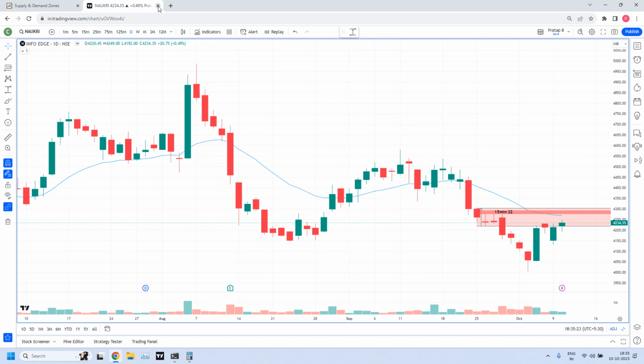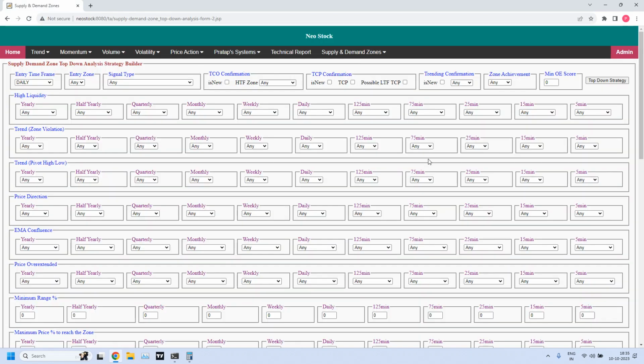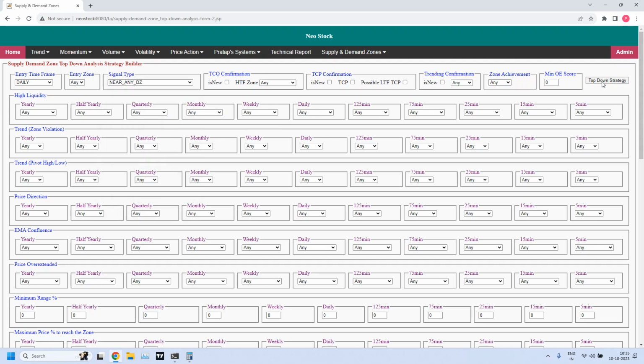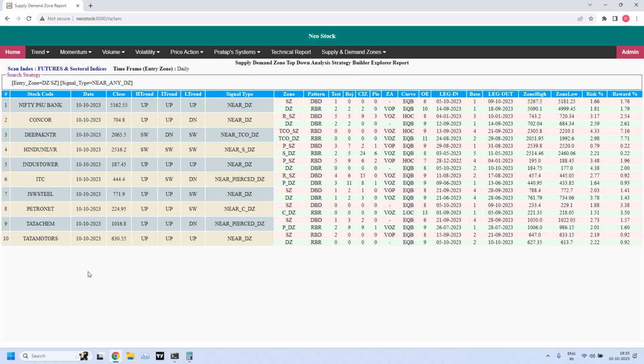So now let's go back to our main discussion for generating demand and supply zones. Entry time frame is daily. Let us find the stocks which are near the daily demand zone. So we have filtered 10 stocks where price closed near the daily demand zone. Do we have any high liquidity demand zones?